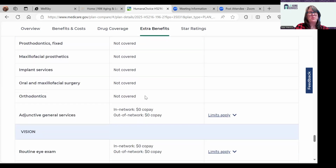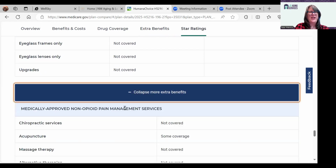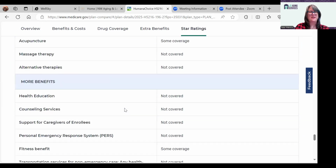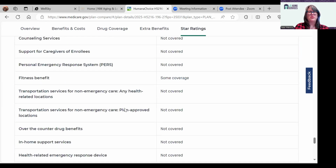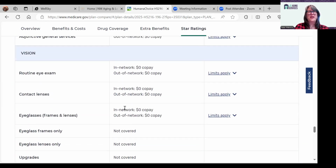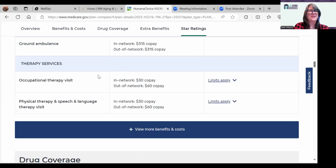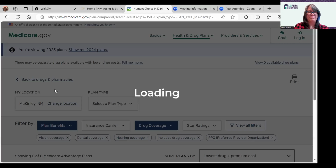So what this plan does is, they don't even offer an add-on policy, it looks like. Sometimes they'll offer an add-on policy to allow you to get that comprehensive dental, but this plan doesn't seem to do that. So if you wanted a dental plan that actually covers any dental needs that you have beyond just getting a checkup, this isn't the one for you. So I am going to go back up to the top. I'm going to just stop even looking at this one, and I'm going to move on to the next plan.